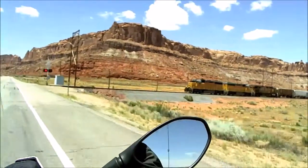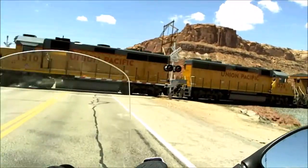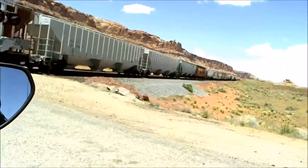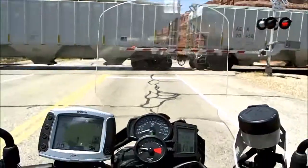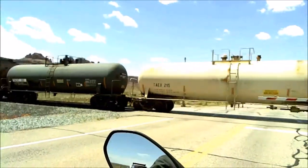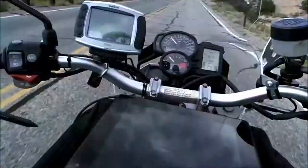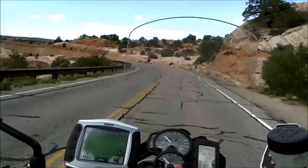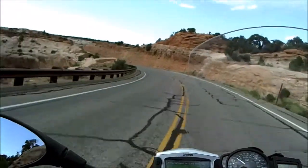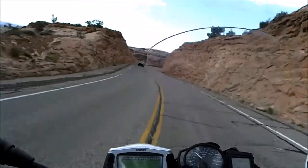And I got it on video. Thing rocking back and forth. I'm sure it's empty. Northbound on 313 in Canyonlands National Park.